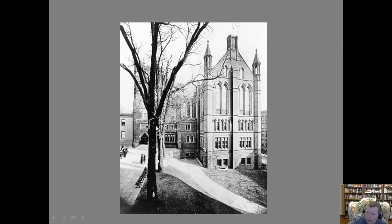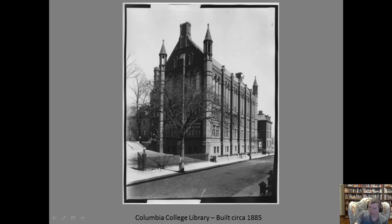Pretty much that same view. Again, the library and the law school. I think the law school is this side, and this side is the library. Could be that the law school classrooms are underneath. I don't really know. I don't have a ton of interior shots that I've been able to see yet to give a sense of what the classrooms look like.